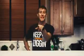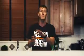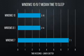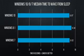On our test bench, and please note that with Quick Boot enabled and fewer devices in the boot menu and whatnot, these times could be much faster, but the importance here is the relative performance, not the absolute performance. Windows 10 and Windows 8.1 both left Windows 7 in the dust for cold boot times and go to sleep times, but all performed very similarly when it came to wake time.